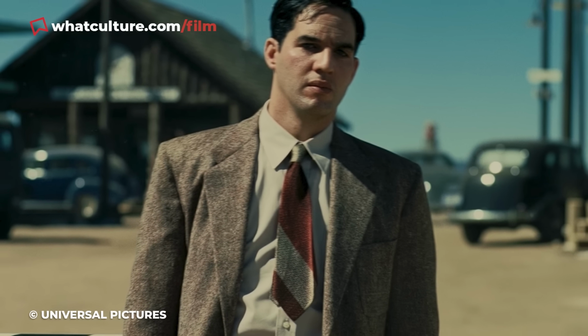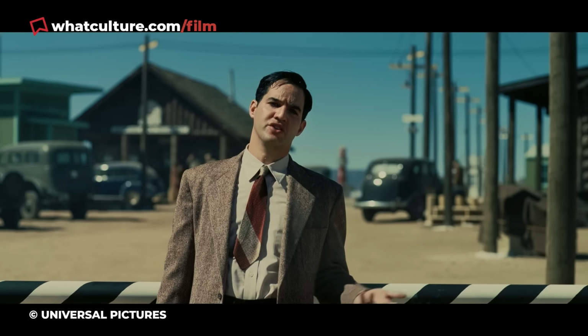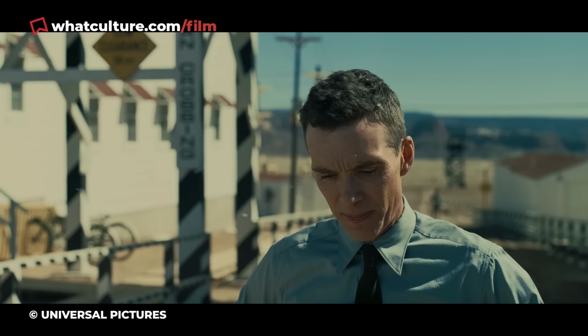Beyond making it clear that these two sequences were almost certainly shot on different days, someone in the costume department seemingly made a mistake with keeping track of what Benny Safdie was wearing. Something happened to one of the ties, and this was the best replacement they had on hand.